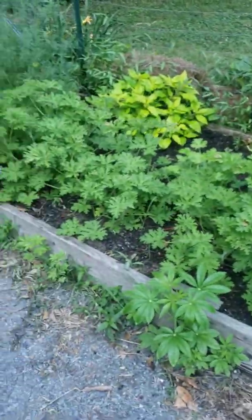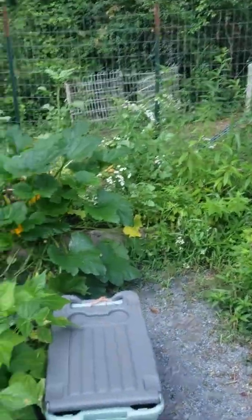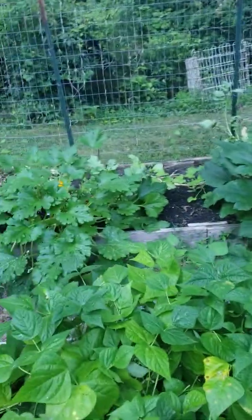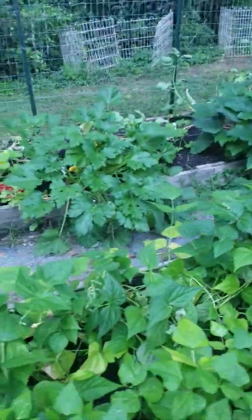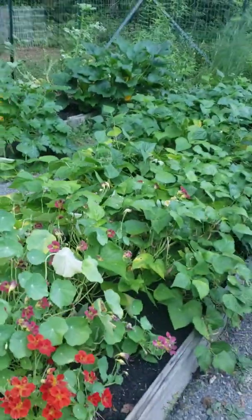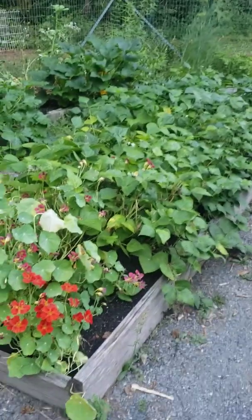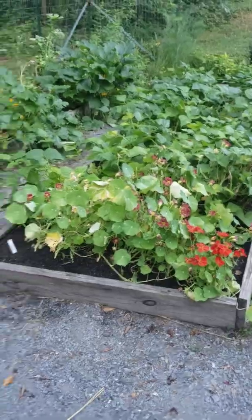So here's the herb corner. And we still have zucchini going, which is good. We've had a few off of it. And the squash bed, it always makes the garden look pretty when everything's full. And if you're a beginning gardener, plant beans. They will make you successful. They grow and grow and fill in the bed and make it beautiful.